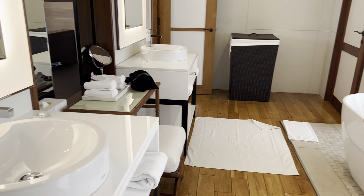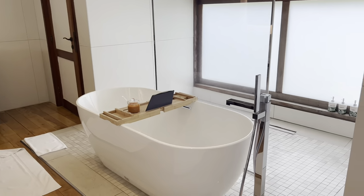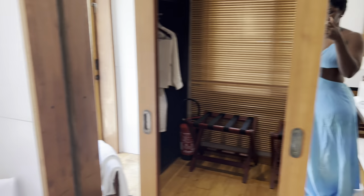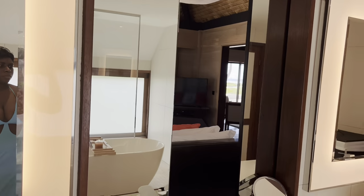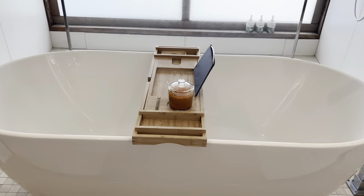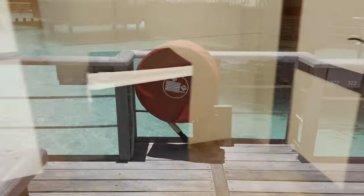Okay, so because my friend is a travel agent, we got to tour other villas whilst we were waiting for our room to be ready. So this one was really pretty, like the bathroom was everything. Yeah, so we saw this villa, and then after that we went into our room. This tub was everything. We didn't have this tub in our room, but our room was better.